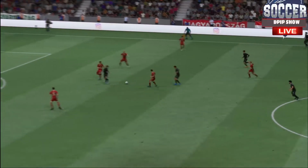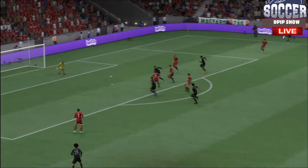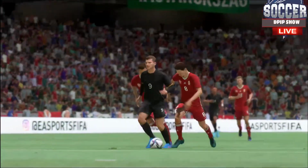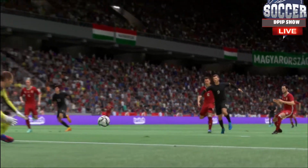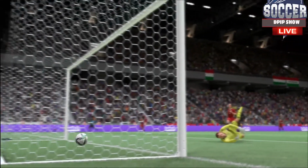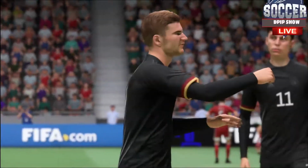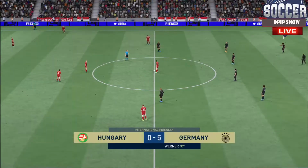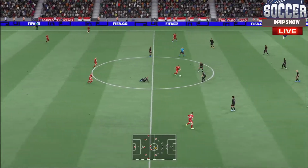Well, here we can see it again. Look at the way he glides past the defender to create space for himself. And his movement's so clever. Once he gets onto it, there's only one thought in his head. Smash it as hard as possible. What a good goal. So they restart the game and only one team in it.